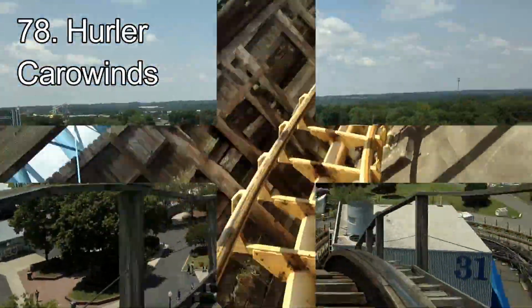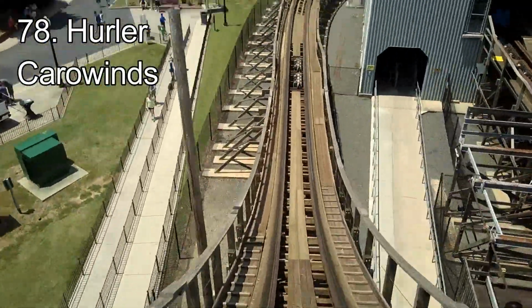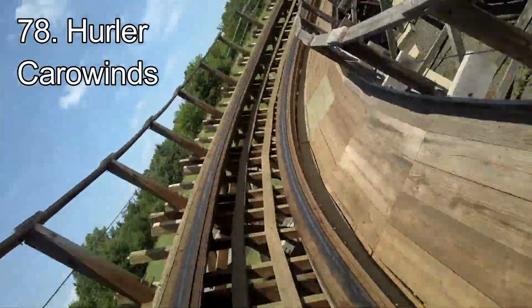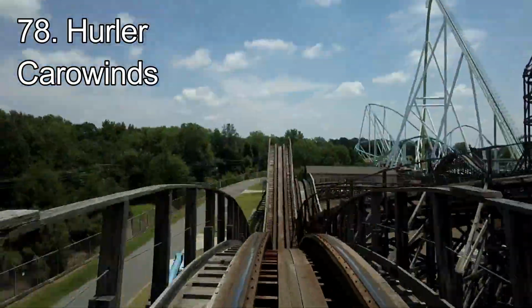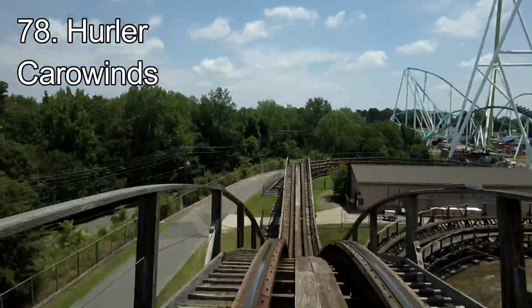'78, Hurler. Another Carowinds coaster places next, and this time it's a Woody. The first part of the coaster isn't even that bad. The drop is fun and the turn is very forceful. And then there is the rest of the coaster. The rest of the layout is slow, forceless, and worst of all, very rough. It isn't headache-inducing, but boring and jerky enough to be unrideable.